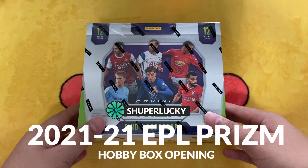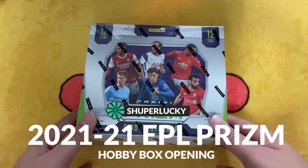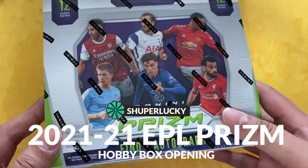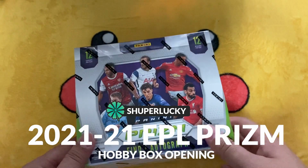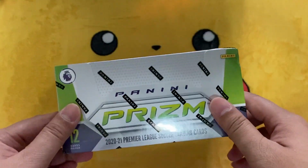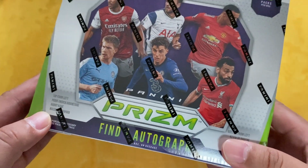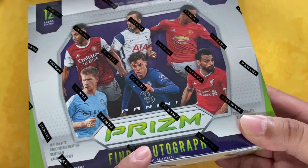So this week, we're going to open up a new product called EPL Prizm. It's a hobby box that was released this week. This product, EPL Prizm 2021, is pretty new in the market, and I think most people are opening it on breaks. So in this, we're trying to test our luck, to see if we are really, really super lucky this week, who do we hit for our autograph.